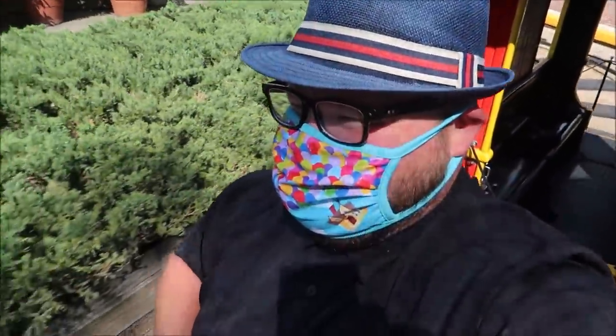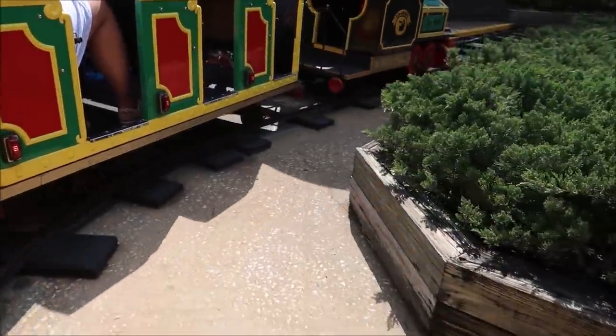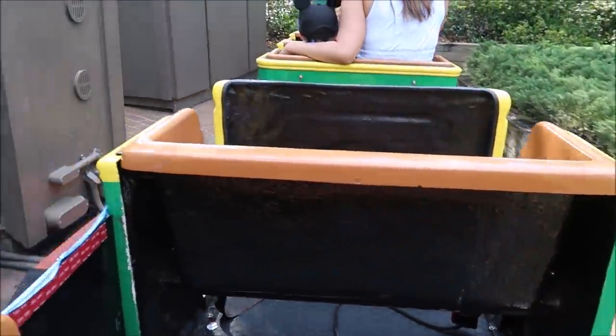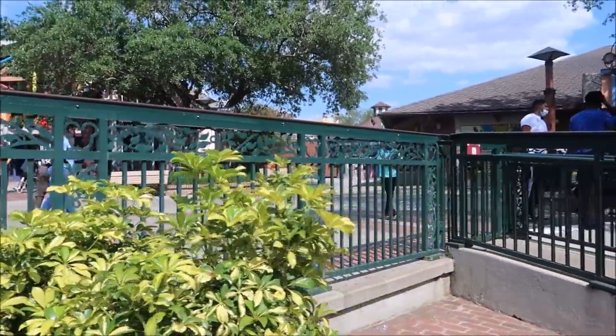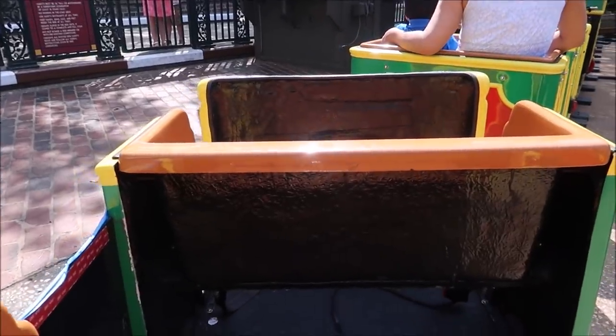So much fun. I love it. I love all the sound effects they have. Like, you can hear them. Naturally, the conductor speaking. You hear it? And it actually is really cooling and relaxing. Woo! I just realized there's a bunch of hidden Mickeys in the rails. Oh no, the ride's coming to an end. That was so much fun.